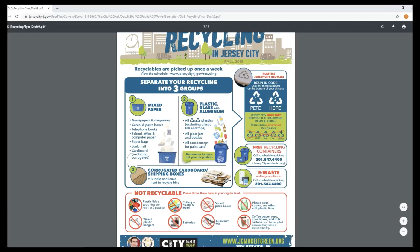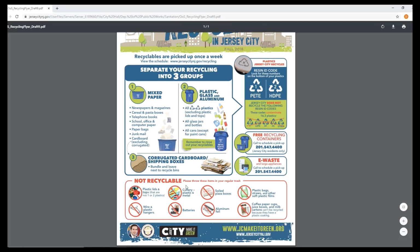So in this particular city, you can see the free containers. A lot of cities just give them to you; you just have to go pick them up. There are cities where you have to pay a fee for each container. There's also a list of things that are not recyclable, like plastic lids and plastic bags. When you're recycling your bottles, make sure to take the lid off, because those aren't accepted in that specific plant.